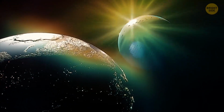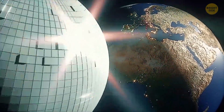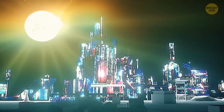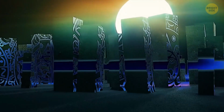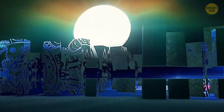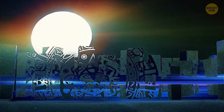This could be it. The moon creeps closer and closer to the Earth's atmosphere. Then it stops, and nothing happens. Incredible! The disco ball isn't affected by our planet's gravity. Some sort of ancient technology inside the moon just saved us from disaster.